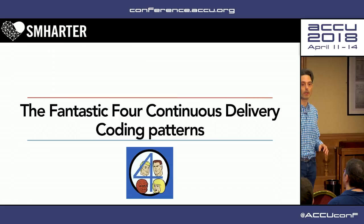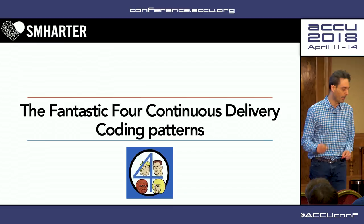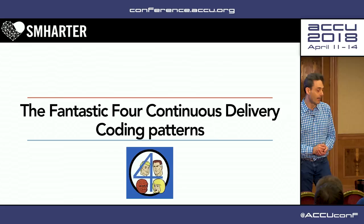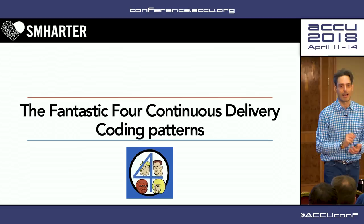Today I will present four coding patterns that are deeply related to continuous delivery. And beware if you have some intolerance, because I will show you some source code. I will tell you some story about Formula One software development, and there will be some discussions. I will ask you some questions. You will be able to ask me some questions, and probably no one will ever answer. But that's okay anyway.